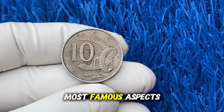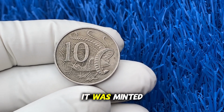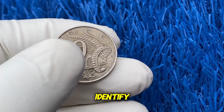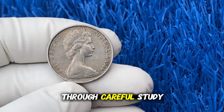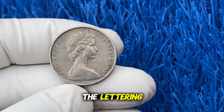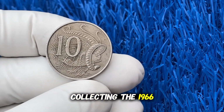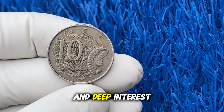One of the most famous aspects of the 1966 10-cent is the matter of distinguishing where it was minted. While no official mint marks were placed on the coins, experts and collectors have learned to identify London strikes, Ottawa strikes, and Canberra strikes through careful study of details, such as the shape of the numbers, the sharpness of the lettering, and subtle differences in die preparation. These distinctions make collecting the 1966 series a rewarding challenge for those with sharp eyes and deep interest.